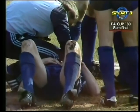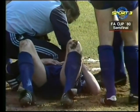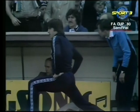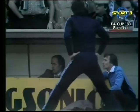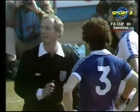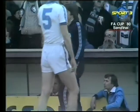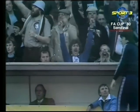Well, what drama here. Ross still receiving prolonged attention. And the Everton players are still complaining to the referee about the sending off. And I wonder if Gordon Lee, with Kidd having gone off, will have to bring on Latchford anyway to redress the balance up front and bring somebody else off.